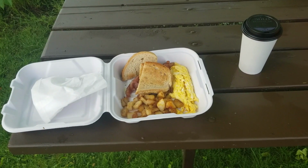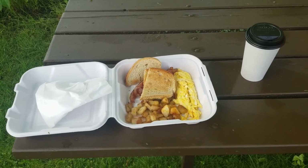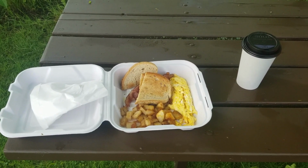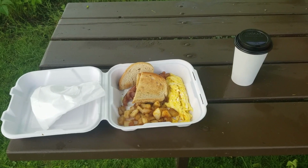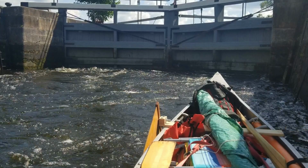Well, I did bring instant oatmeal to make for breakfast, but as fortune has it, there's a little cafe that sells takeout bacon and eggs. So that's what I did instead. Takeout bacon and eggs and a coffee. Okay, that is a day of navigating locks in a sailing canoe. Thank you. Bye.